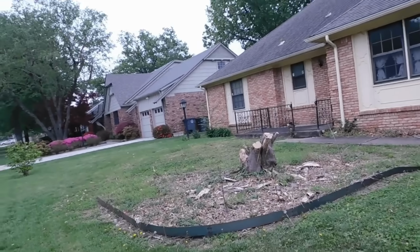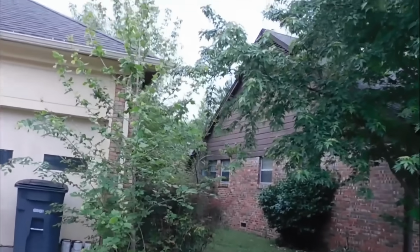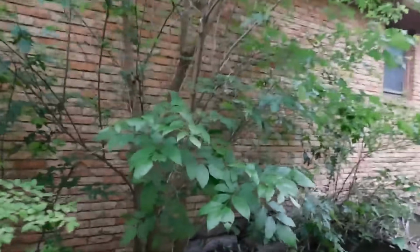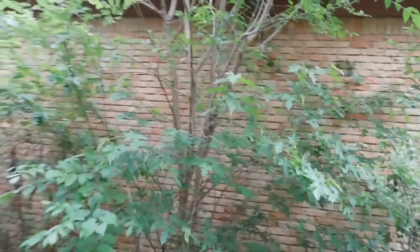I got a decent little cleanup here today. I'm going to cut that stump out. We got this sycamore tree growing. I'm going to cut these trees out. Keep the nandinas, keep the bushes. Cut this tree out. Looks like it might be some kind of walnut pecan. But that big one's a mulberry there. See?